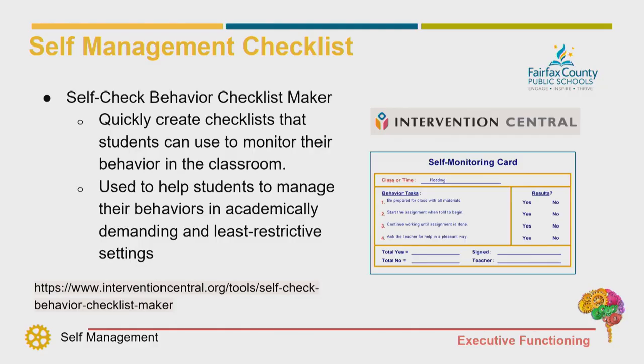The next tool is the self-management checklist. This is a little bit higher tech than the low-tech strategy that I just showed you. This is asking you to use a laptop to go to this website, Intervention Central, and it's a self-check behavior checklist maker.